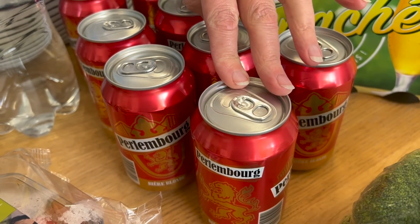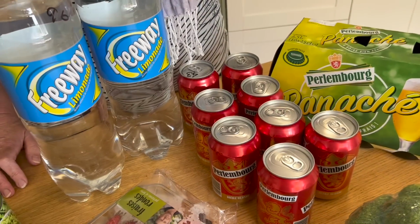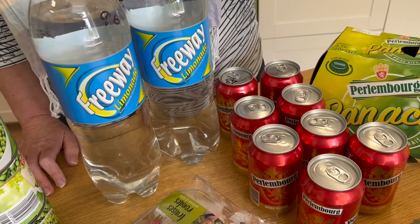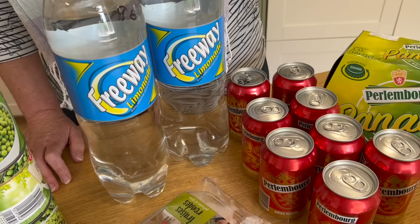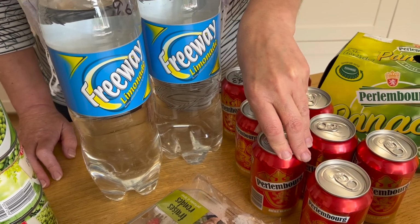And on a hot day, what Mike and I do is we have half a can of this between us, and we fill the rest of the glass up with lemonade. British people call that shandy, and it means it's a low alcohol refreshing drink.